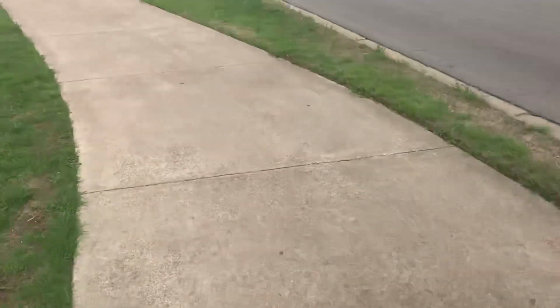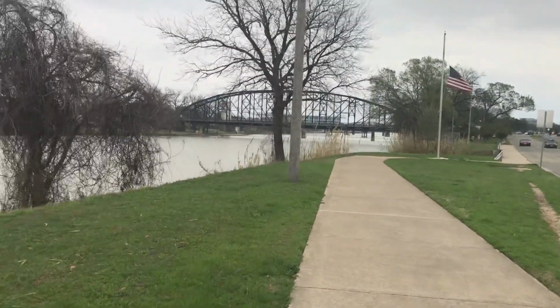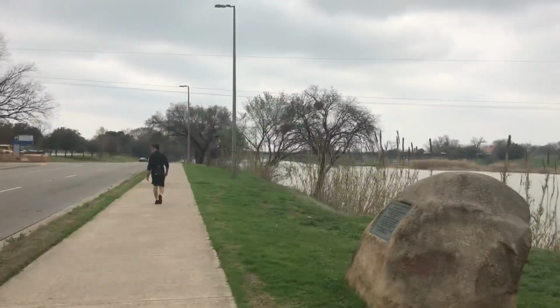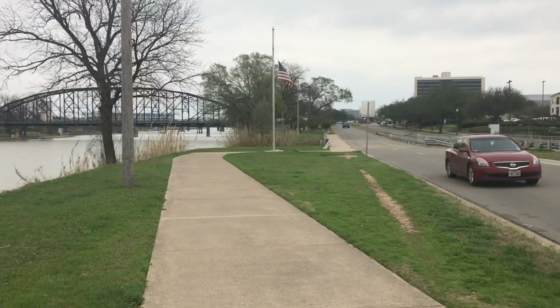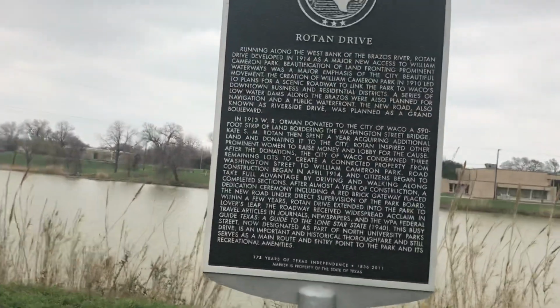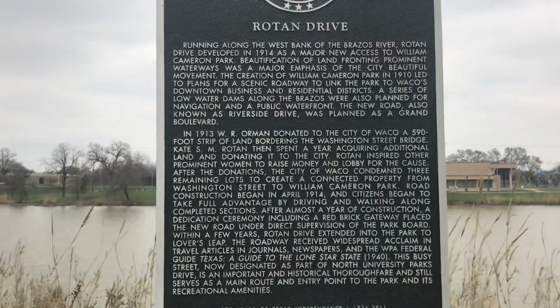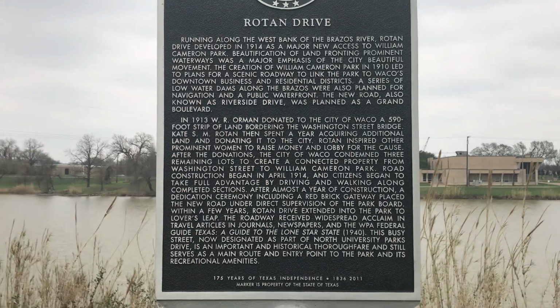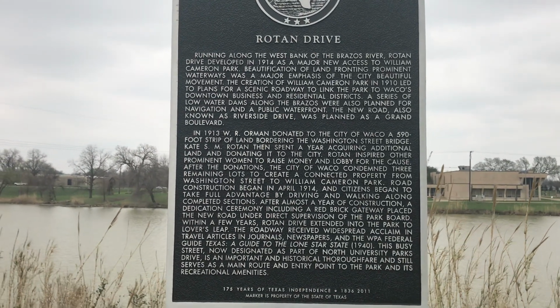So this here is, we've got our Riverwalk, and you go up that way, it goes toward the park, and it's going to be down this way that I'm going to be taking you. Now, it's a little hard to read that, but I'm going to read it for you.